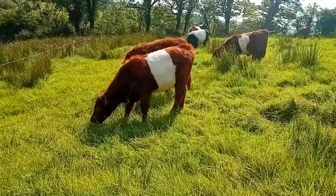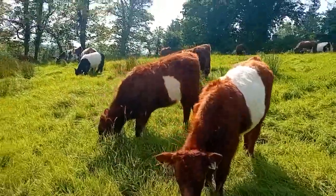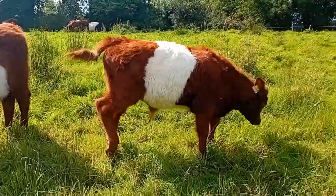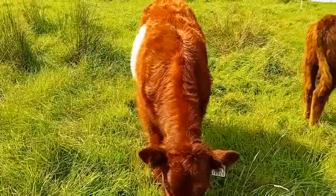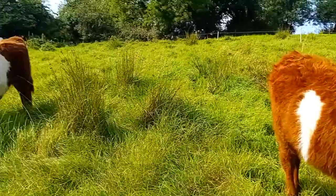So a little walk through my Ruby calves here that I'm very fond of. So that's the bull, that's the heifer behind them. The heifer is a nicer type if you ask me. Well, that's obviously out of a first calf heifer. Nice hairy little heifer that should make a great breeding heifer now for next year.